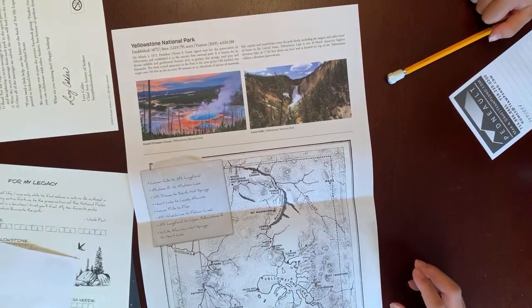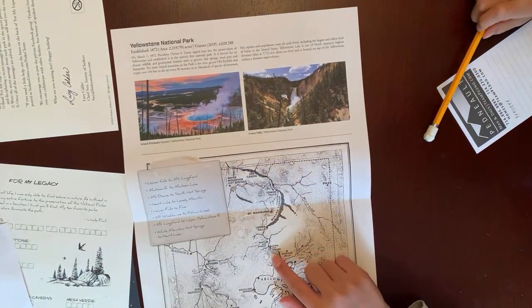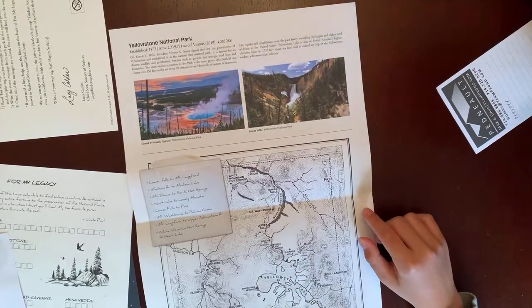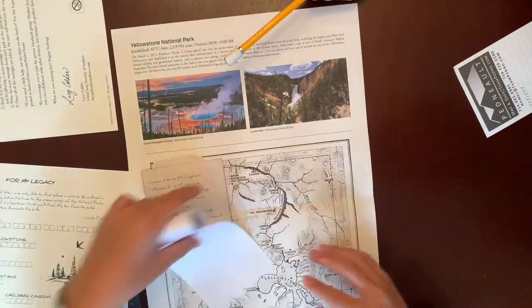Okay. White Mountain Hot Springs to Heart Lake. Ooh, White Mountain Hot Springs. And Heart Lake. Oh, that's probably... Yeah, where's Heart Lake? Oh, no, that's a geyser. Brother, where's Heart Lake? Heart Lake is here. Whoa. Wow, that's a big jump.